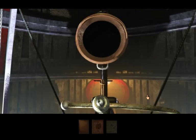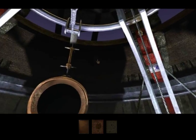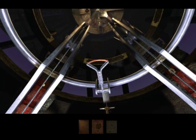So yeah, that should fill in pretty much all the blanks about where Saavedra has been all this time and what book he used where. Anyway, hopefully that explanation wasn't too confusing. Let's see what we can do next here. We got a little lever here.